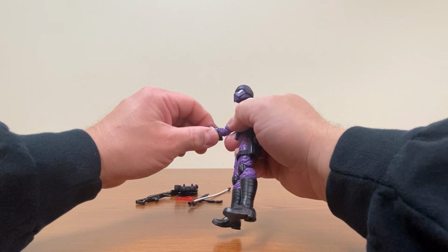So, we do have the standard boot cut for G.I. Joe. We have a hinge at the foot to move it up and down. And, of course, there's a peg in there so we can spin the foot around and stuff. Posability. So that is the basic articulation on our figure. But wait, there is more. We do have equipment with him.